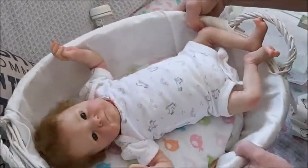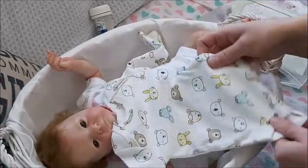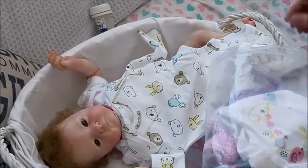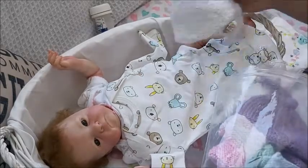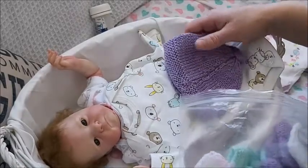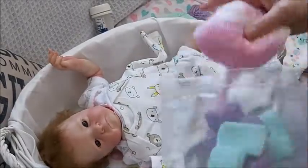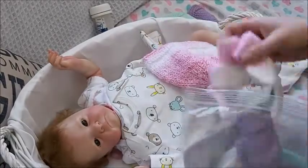Okay, I think I made a decision. I think I would love to put her in this long sleeve with one of these. Now, I know she has a yellow color somewhere, so I'm not sure. You see, she's not a boy. There's no purple in there. There's no other color in there. I don't know. I love this one best.